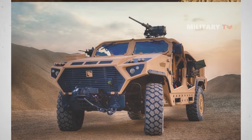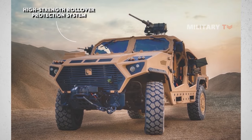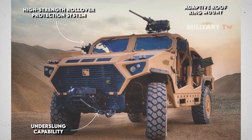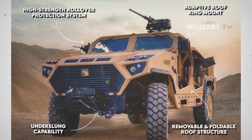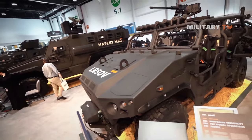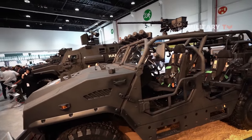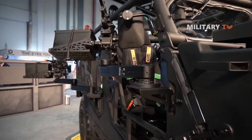The updated LRSOV has several enhancements, including a high-strength rollover protection system, underslung capability at the front and rear, an adaptive roof ring mount, and a removable and foldable roof structure for easy transportation. This extremely sturdy and versatile vehicle was specifically designed for use by special operations forces globally and is currently being employed by the United Arab Emirates military.